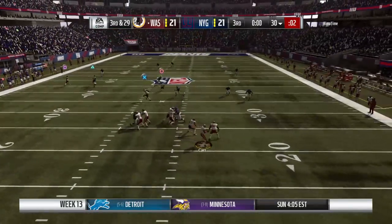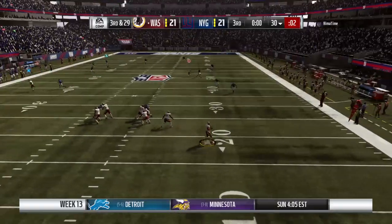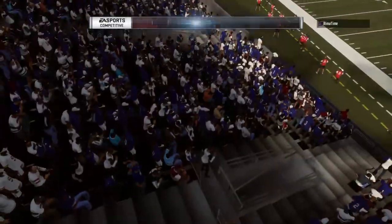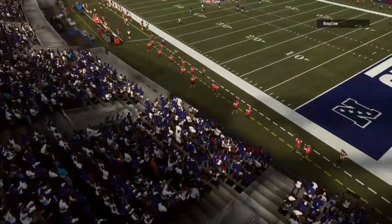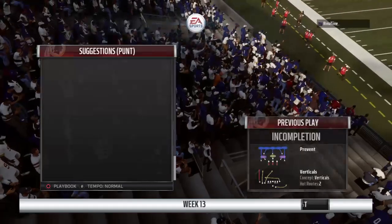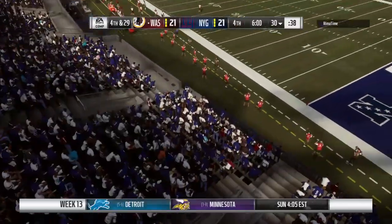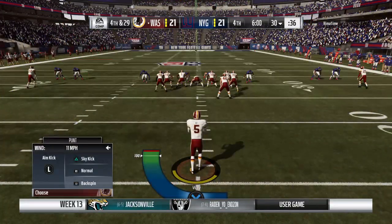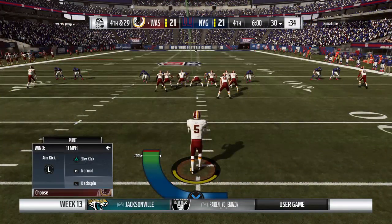Working from the gun, it's Carr. He's going to fire one deep over the middle. And that one incomplete. They try to sneak in a deep ball with the clock running down, but to no avail as time will expire on this third quarter of play. Here's Tressway now as he's on to punt for the first time this afternoon.